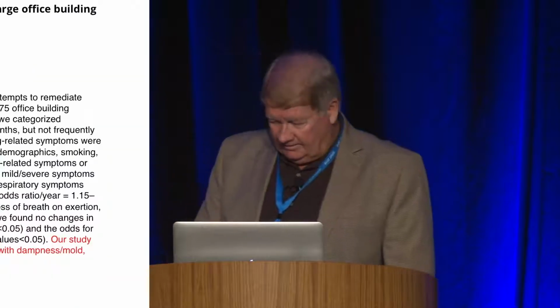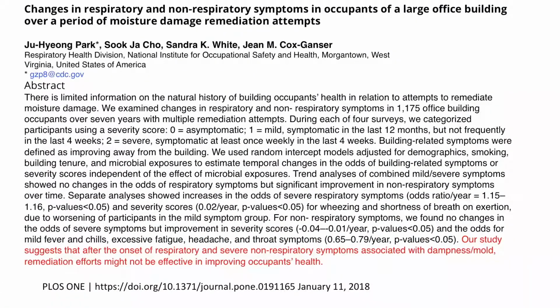And that's what I have highlighted there in red at the bottom: they continue to be symptomatic. Now the respiratory symptoms were the ones that generally improved the most. The systemic symptoms, the fatigue, the headaches, the cognitive impairments and so forth, were the ones that would tend to linger. Very intriguing paper.